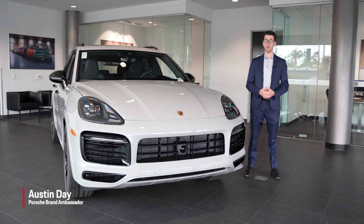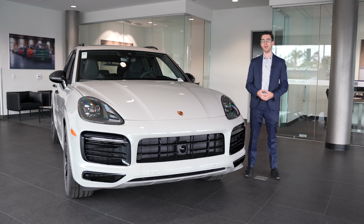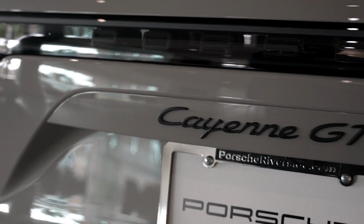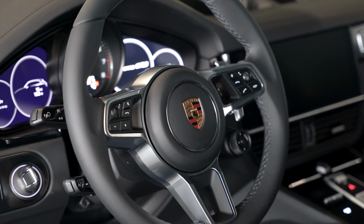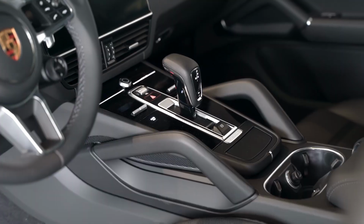Today we're going to be going over this beautiful Cayenne GTS and some of the features equipped on it that you may want to put on your next Cayenne. So a lot of great things we're going to go over. Hopefully this is going to help you with your decisions on your next Cayenne build.